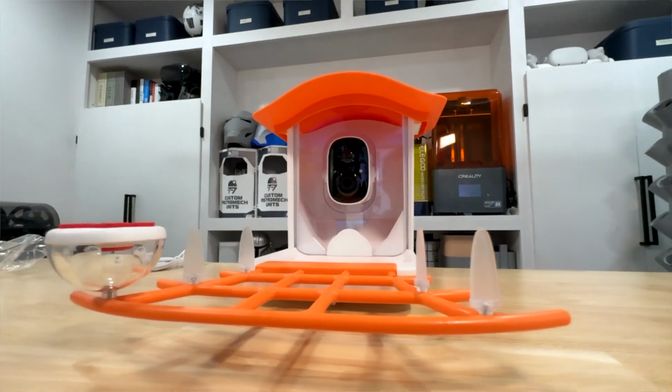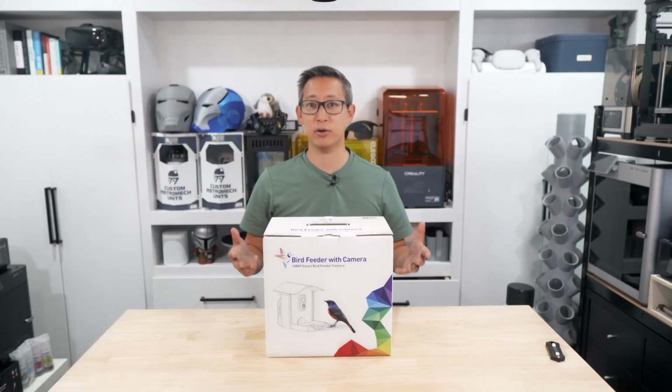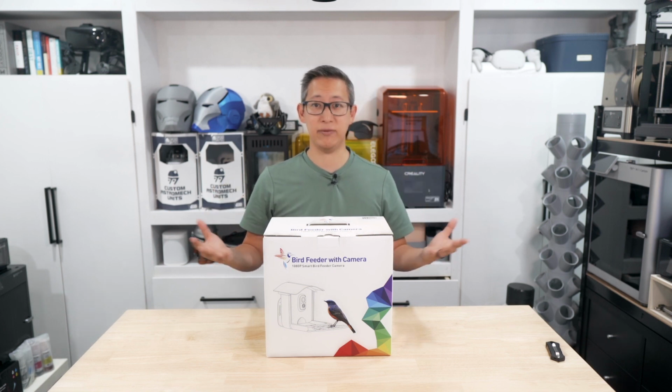Anyways, I'm excited to check this thing out so that we can add it to my ever-growing garden so that we have a good mixture of both wildlife and garden-growing vegetables. So stay tuned and we'll check this thing out.